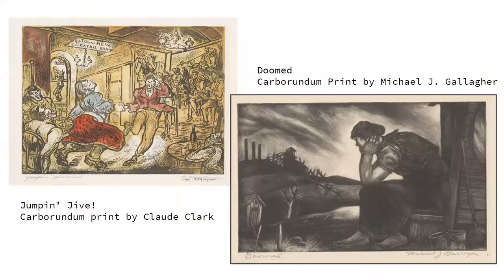The print on the left is by Claude Clark. He was actually a painter, but he worked as a printmaker in the Philadelphia Print Shop, and he spent the rest of his life as a working artist and teacher. Print shop supervisor Michael Gallagher did the one on the right, and he drew on his Scranton coal mining family history for this scene of rural poverty. I like the comparison. You know, this is all happening during the Depression. But we've got Jump and Jive and Doomed.